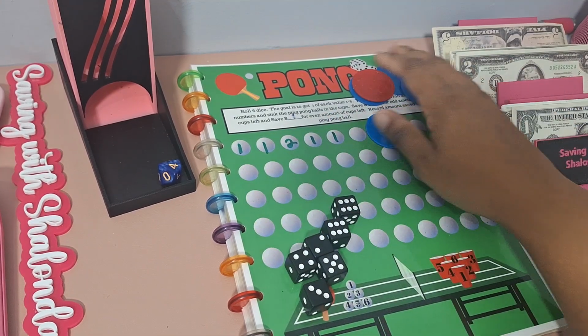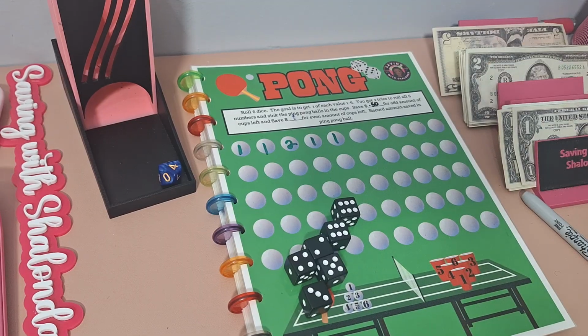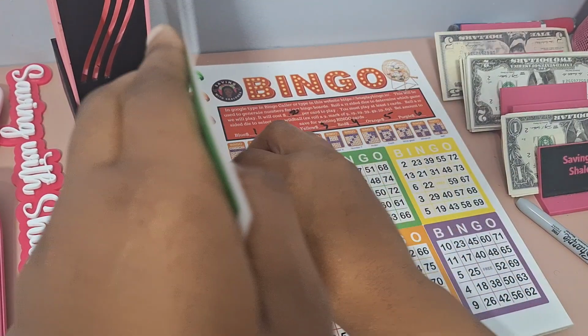Okay, so for Pong, we were able to save $3 for that one. So we'll cash that in and get $3 at our cash tray, and move on to our next game.